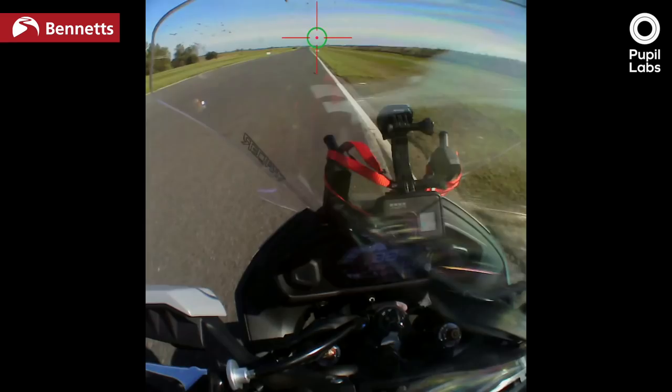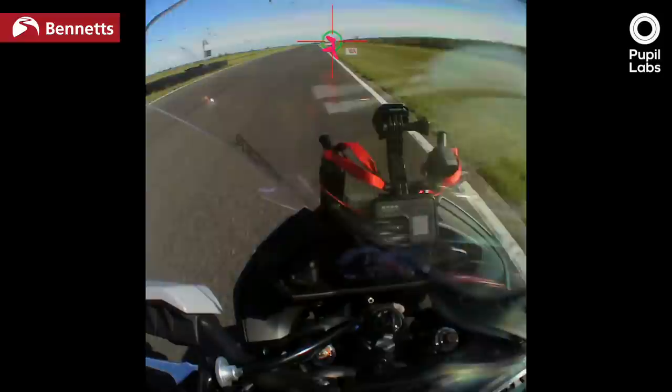Yeah, looking ahead for the brake marker. Again, the vision's a little bit higher. Quick check for speed. Where's the brake marker? This one there. Then we come down. We're on the brakes now, aren't we? Yeah, come up out of the visor. Again, looking through the corner.